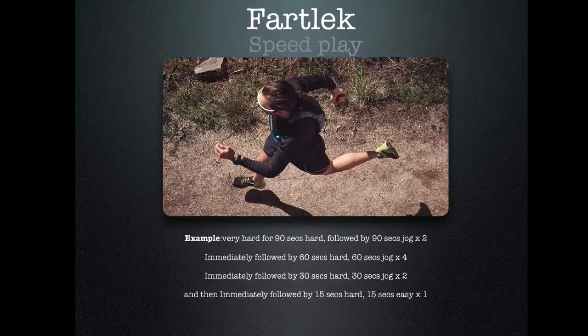First of those is a fartlek. Strange name, Swedish name actually. It's a Swedish term for speed play. An example of a fartlek session is running 90 seconds hard followed by 90 seconds easy twice, then immediately following up with 60 seconds hard and 60 seconds slow 4 times, then 2 times with 30 seconds and 30 seconds, and then immediately followed by 15 seconds by 15 seconds to finish off with.